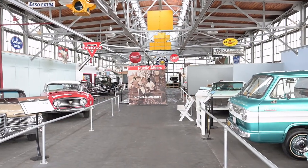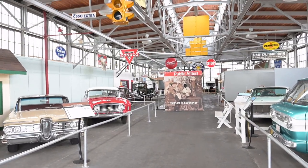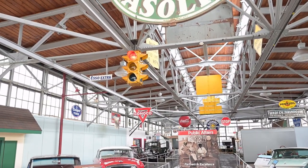This is building A. I call this small town USA, where they have it set up.